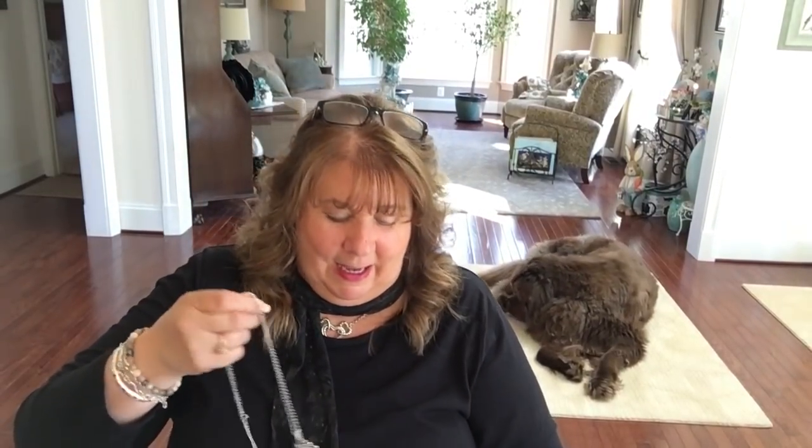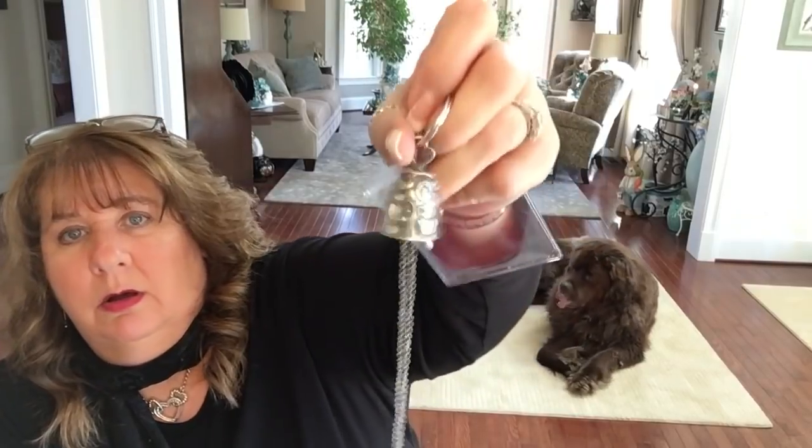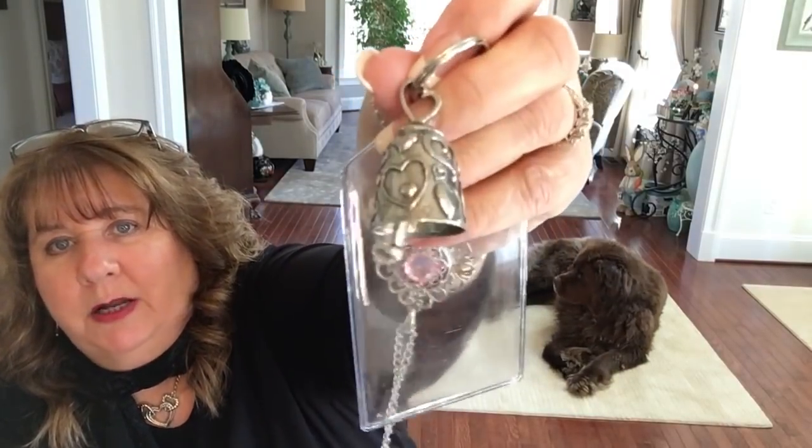But I wanted to show you my lanyard. First of all, I want to show you this little bell. Pat, one of the ladies that we were there with, this is called a guardian bell. Isn't that pretty? It looks like Brighton.